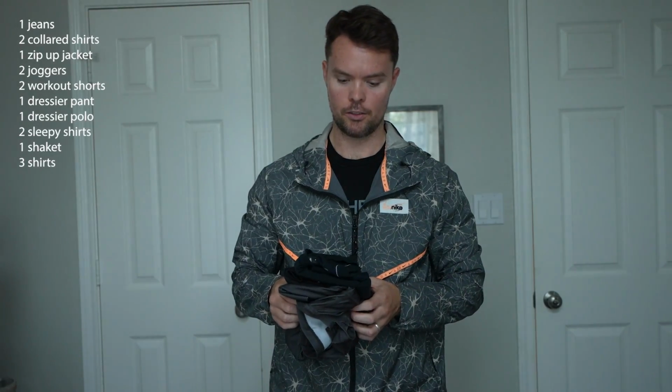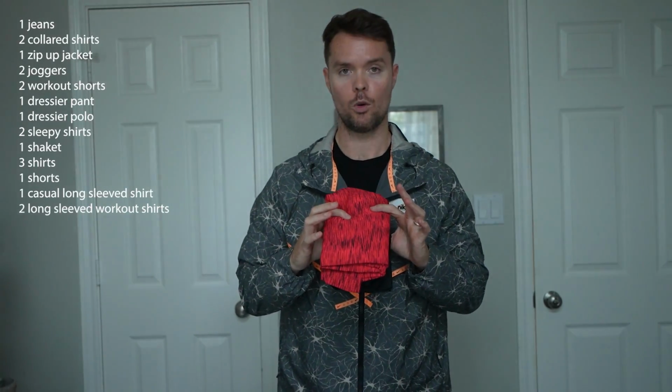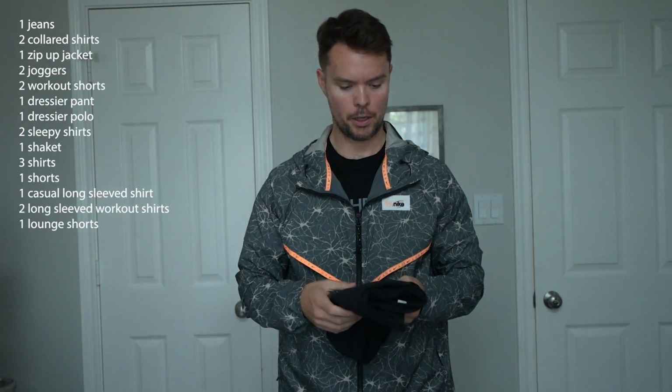3 pairs of just normal shirts, like wear every day outside. Pair of shorts, a long sleeve casual shirt, 2 long sleeve workout shirts, and just another pair of shorts that's for like wearing around the house, or I don't know, go to the store real quick. I bring 7 pairs of underwear and about 7 pairs of socks.